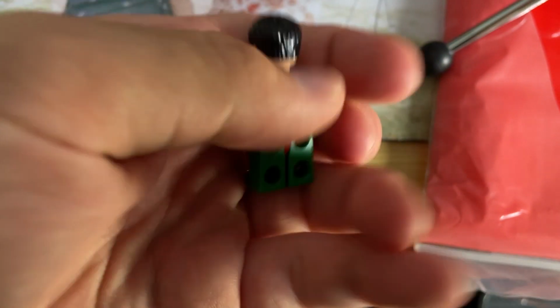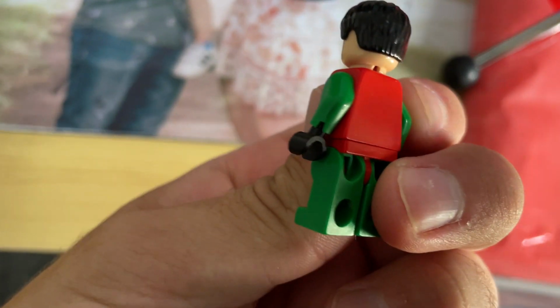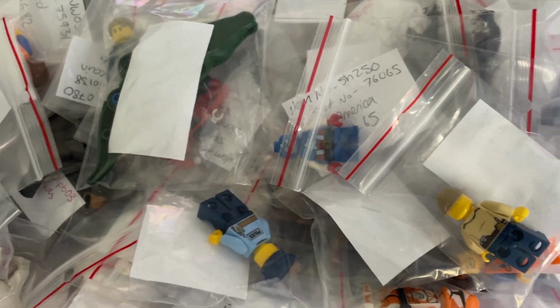There is, I think, a little crack at the back of his head there, and I think on the side of his arm, which is unfortunate because he's worth a little bit of money. But I'm going to get all these ones out and I'll show you what else I've been doing. So I've been using a couple of resources like Bricklink and BrickMonkey to sort these out.